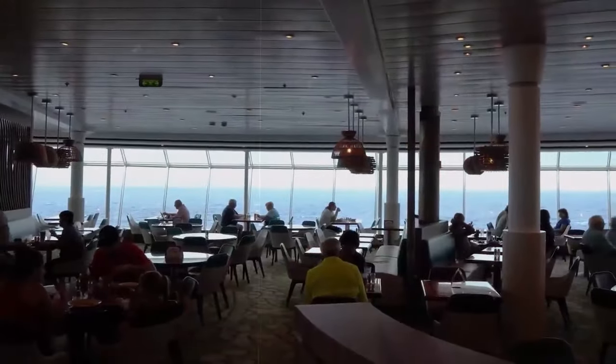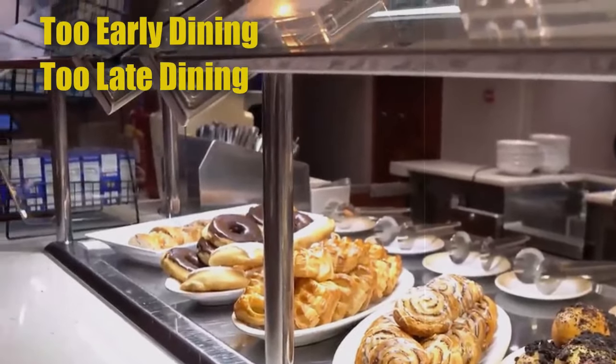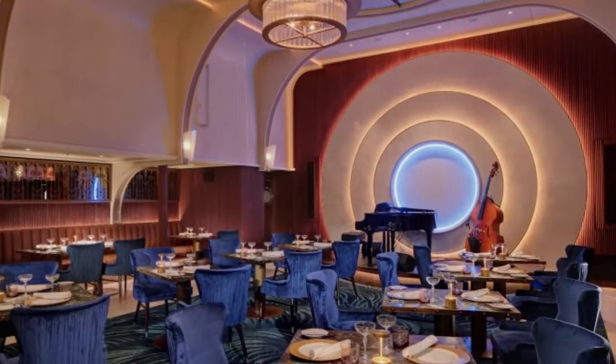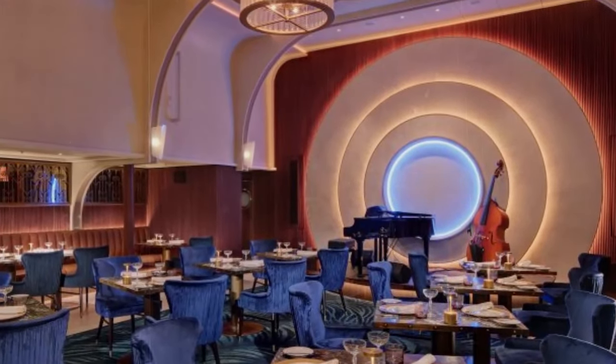Traditional dining requires guests to adhere to one of two dining times, which may be too early or too late for some guests' tastes. Additionally, guests may be seated with other guests, which has been a hit or miss experience in terms of personalities clashing. However, for those who prioritize seeing the shows each evening on board, traditional dining times are usually already scheduled around the entertainment.